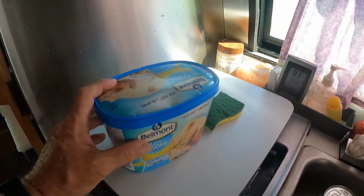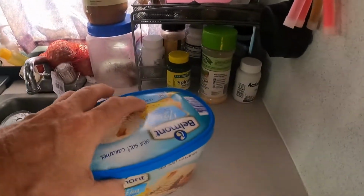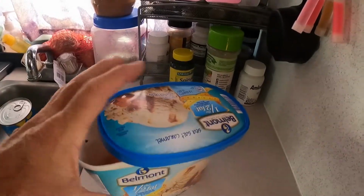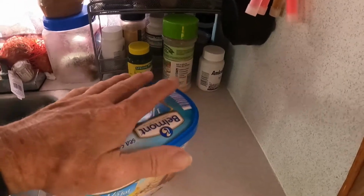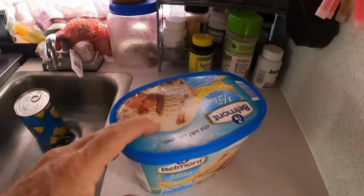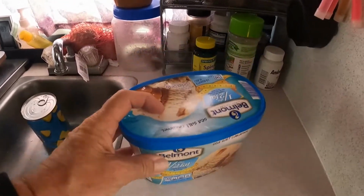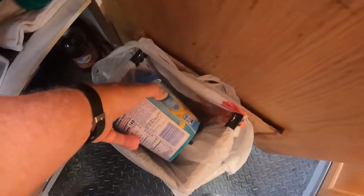See, I like to eat ice cream. Here's another thing. So this becomes a trash can. And this one I've just started. I've got some orange peels in there. It hasn't filled up yet, so I keep the lid on it to keep the odors down. But that is my trash can, and then once it gets filled up, I will put it in here.